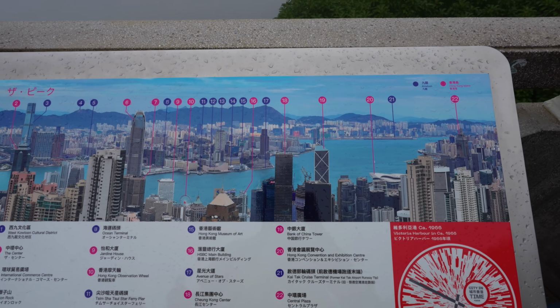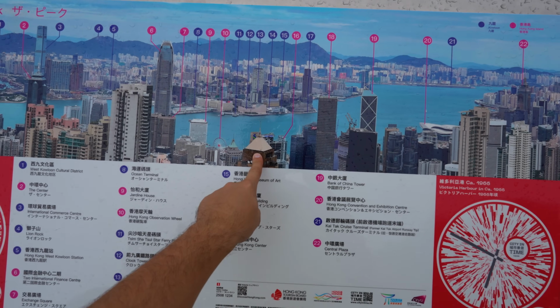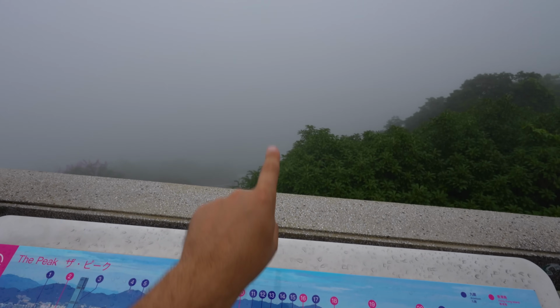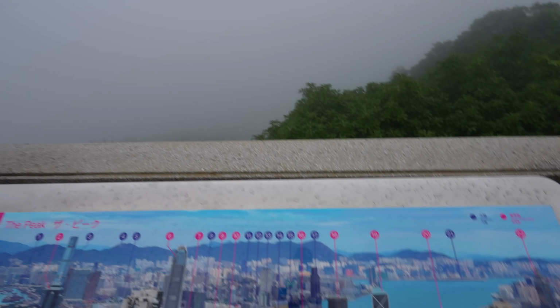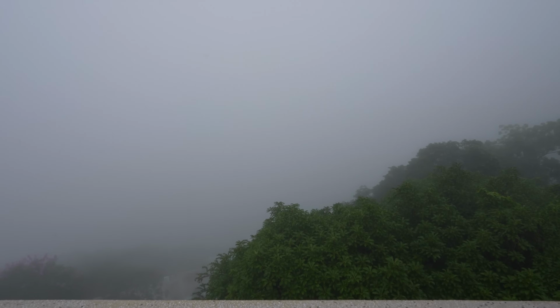God damn it. So, as you can see right here, we've got the Avenue of Stars. It's right there. And here we've got HSBC building. That'd be right there. Bank of China Tower. Yep, that one. Yep, right there. See it? Best view in Hong Kong, guys. Woohoo! I was saying that this is like another level of the peak because you have to close your eyes and use your imagination picturing the view. Hong Kong.